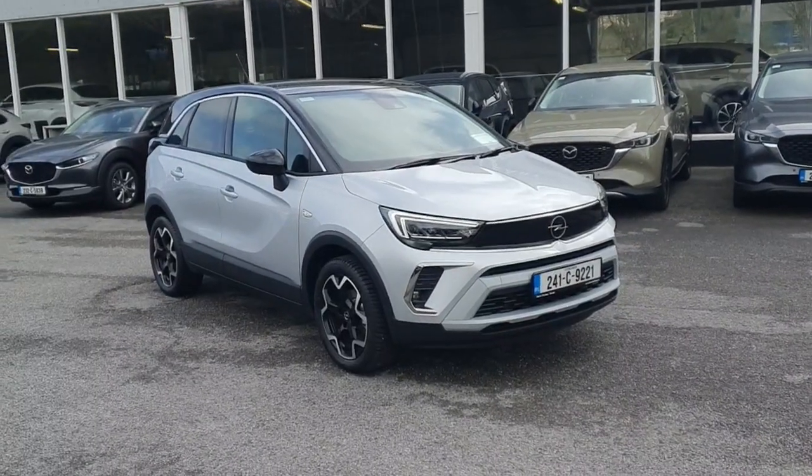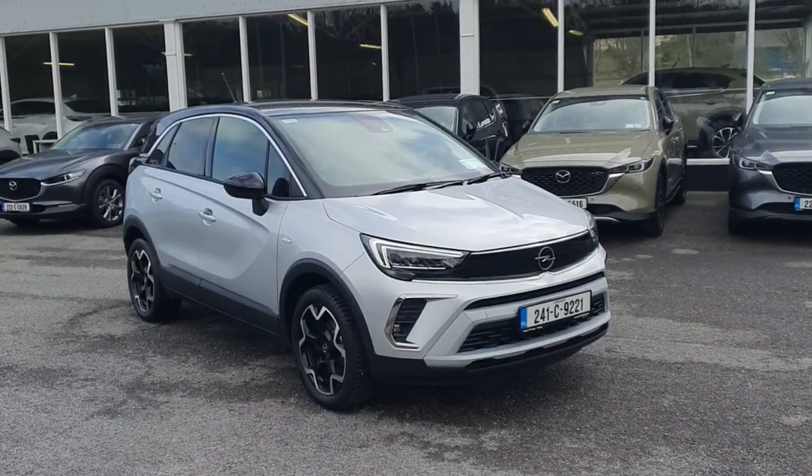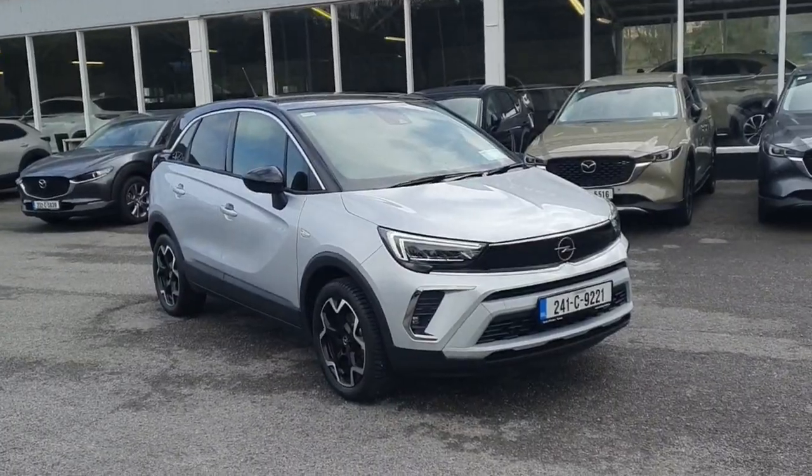This car is available at Kevin O'Leary's in Bandon, where you can get no deposit, low rate finance.